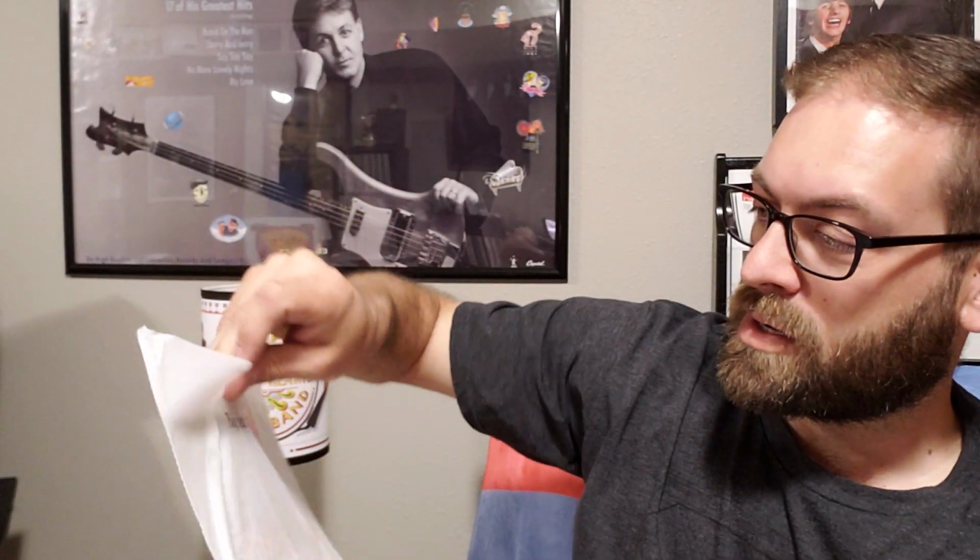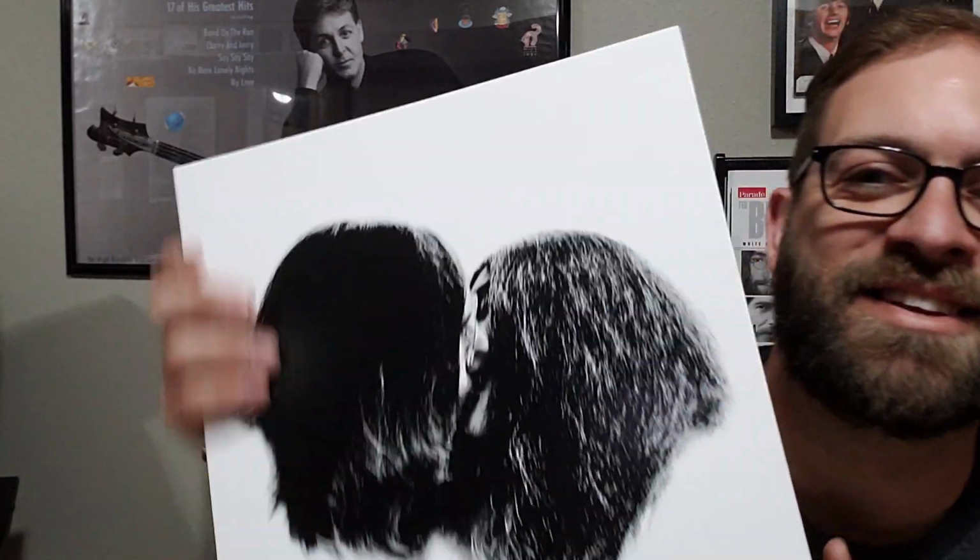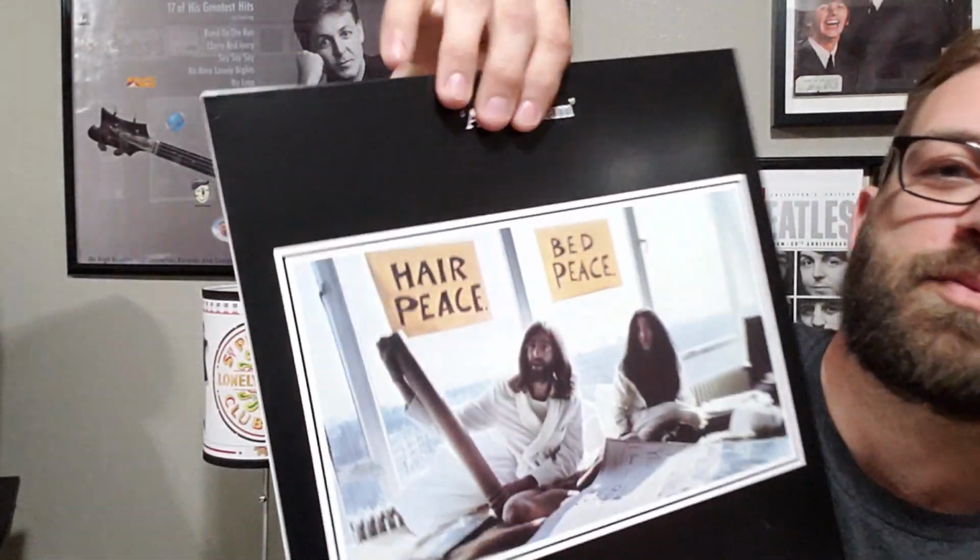And then next we got this plastic bag. And what's in the bag, you say? Well, we got a little postcard here. Photo strip. And a picture of their wedding cake. And then last but not least is the album itself.